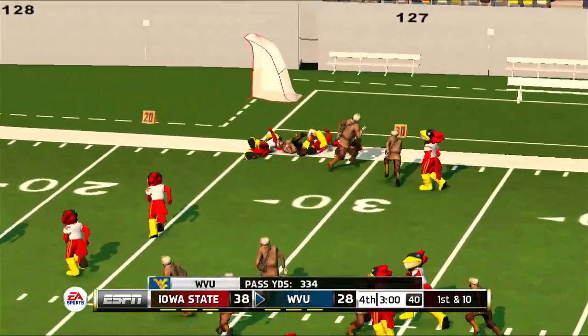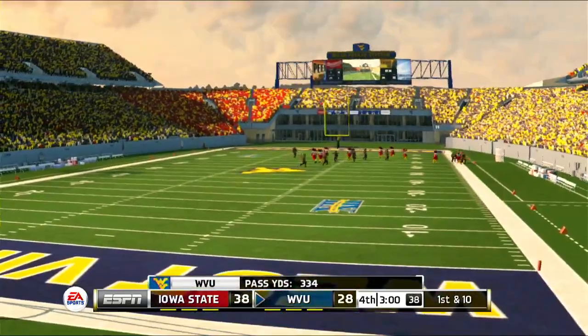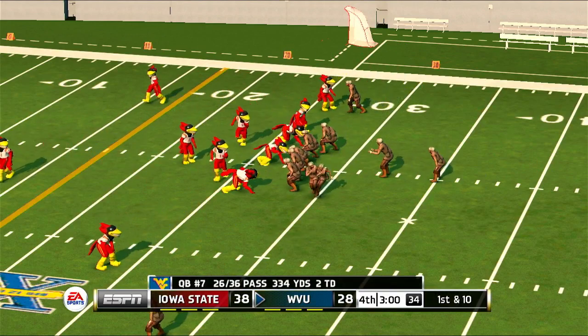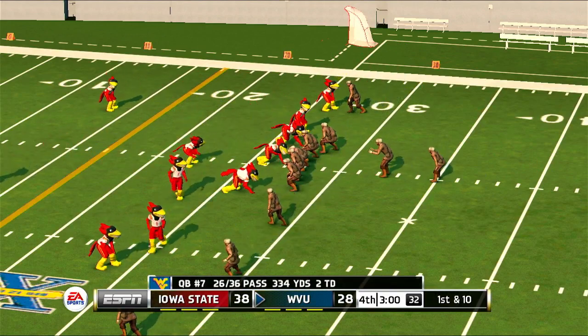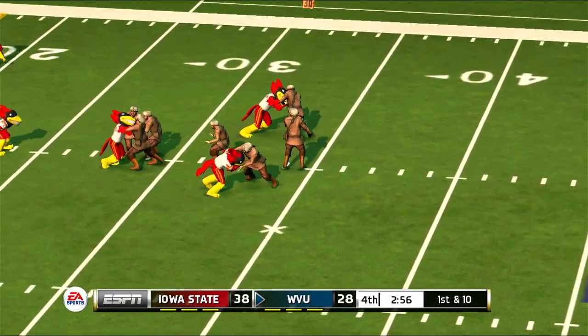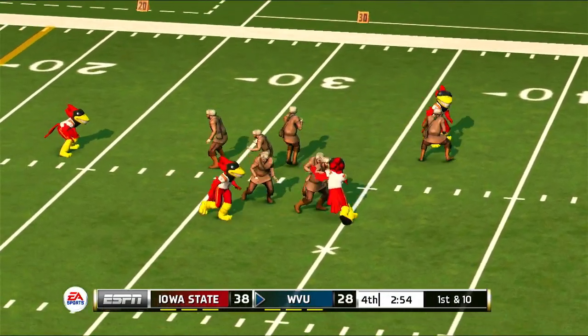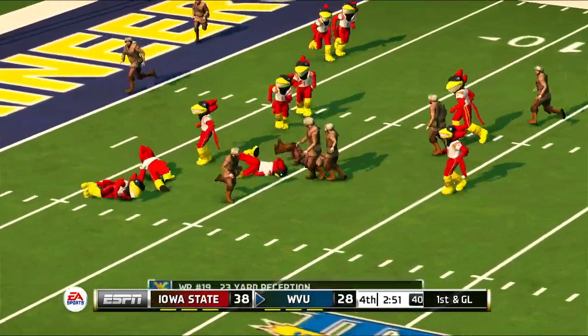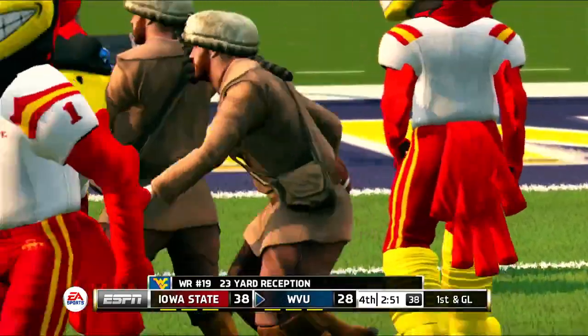Gets it out to his receiver in a hurry. They'll bring him down at the 27-yard line. Just under three to go in regulation. He steps up and he throws right away. What a play, and that is first and goal.